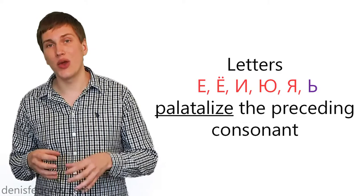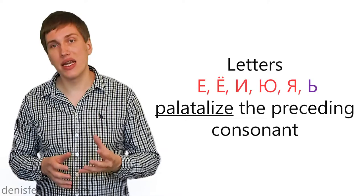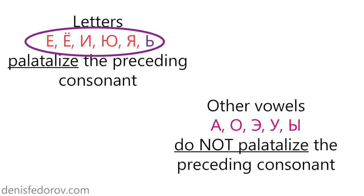I hope that at least in a couple of combinations you've heard and realized the difference between how hard and soft signs break confluents. So we have learned this rule that letters Е, Ё, И, Ю, Я, мягкий знак palatalize the preceding consonant. But there is another important addition to this rule, which is if letters Е, Ё, И, Ю, Я, мягкий знак palatalize the preceding consonant, it means that other vowels do not palatalize the preceding consonant. That is a very important thing to remember.